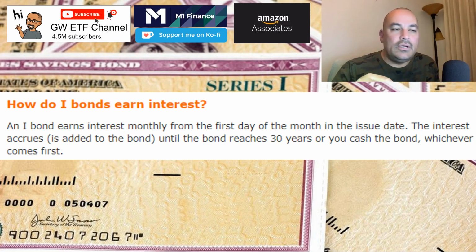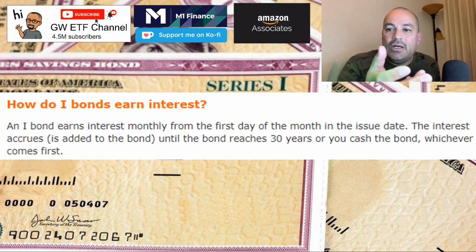So if you put a $100 bond in and you get interest of 7%, well, that's annual. But if you get a $10 interest payment, right, now you have a bond worth $110. That math is not right, but I'm just saying the interest isn't paid to you like a dividend. It's added into the bond, so it's compounding as well.